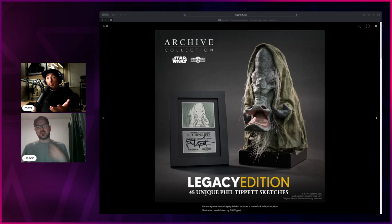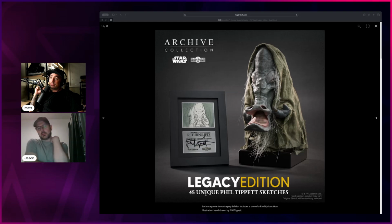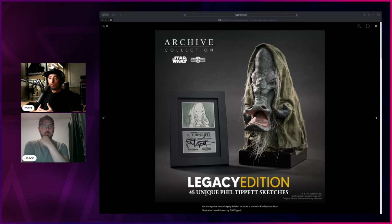Right, the size and the detail. But that's not even close to the size of this guy. This guy's huge. Correct. That's why I think the price is actually pretty good for this one. Considering it's a really large piece, and I think something that a lot of the maquette collectors, well, just collectors in general, have been really excited about, right?